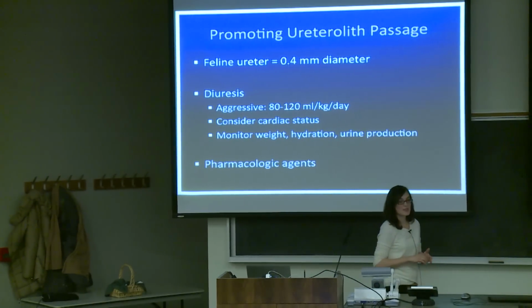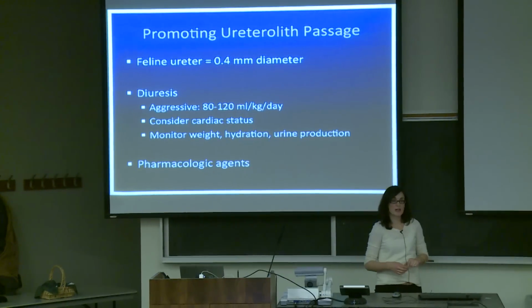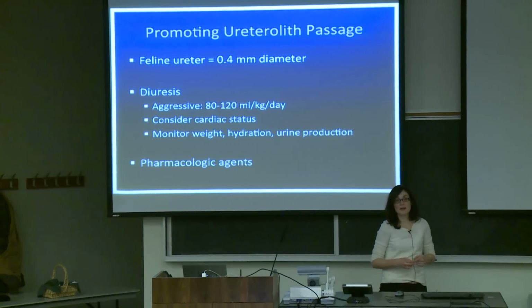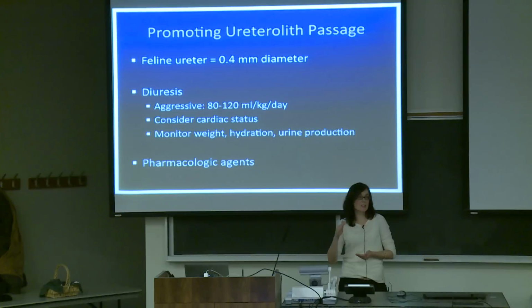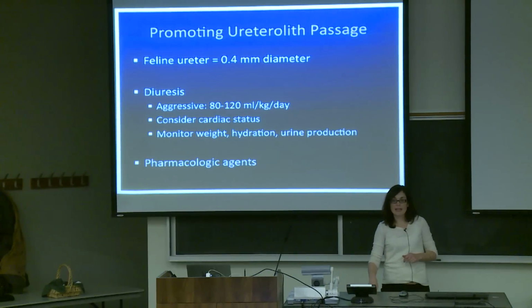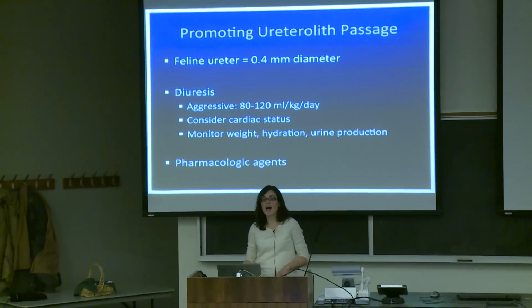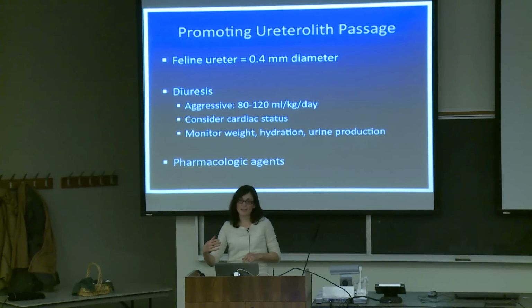One of the reasons that we try to promote ureterolith passage before sending these cases to surgery is because the feline ureter and the canine ureter is very small. So unlike in people where the ureter is larger and there's a shorter distance to the bladder, potentially medical management is going to promote the passage of that ureterolith a little bit easier. We're dealing with about a 0.4 millimeter diameter ureter in a cat. And so there's not a lot of room in there. So once a fleck of a stone appears, it can be challenging to promote the passage of that ureterolith into the bladder.